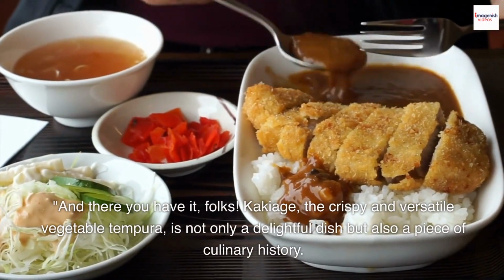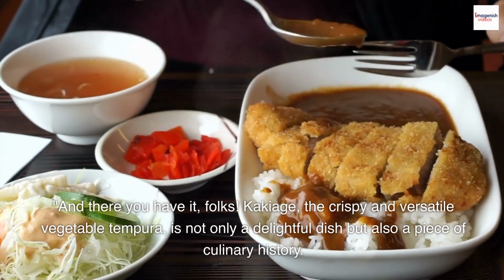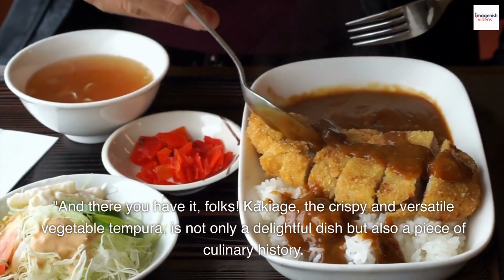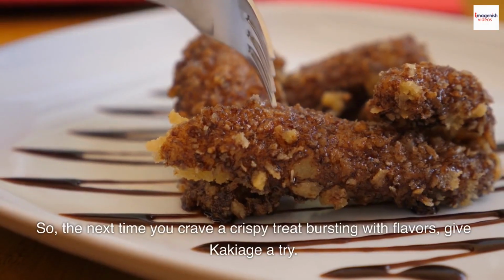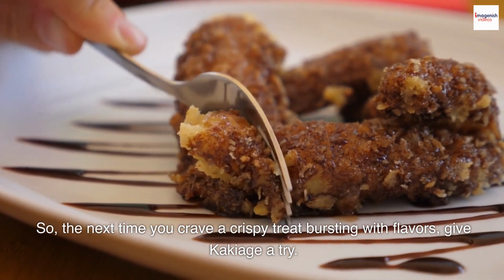And there you have it, folks. Kakiage, the crispy and versatile vegetable tempura, is not only a delightful dish but also a piece of culinary history. So, the next time you crave a crispy treat bursting with flavors, give kakiage a try.